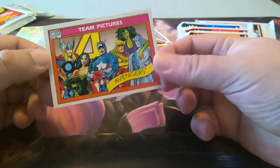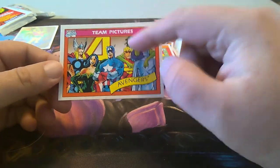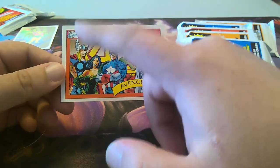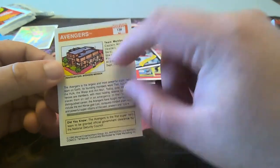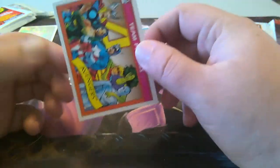And then we have the Avengers. Looks like Thor and She-Hulk and Vision and Quasar, Captain America. Don't know who that is. A girl named Cersei. I have to look her up. I don't know who she is.